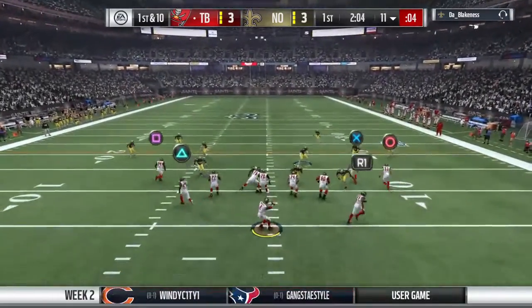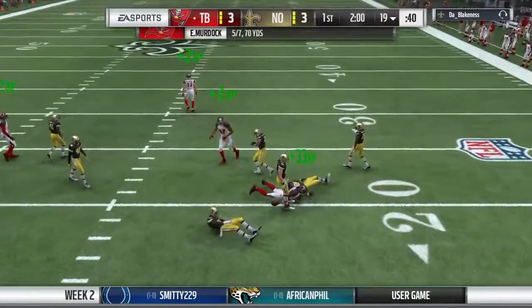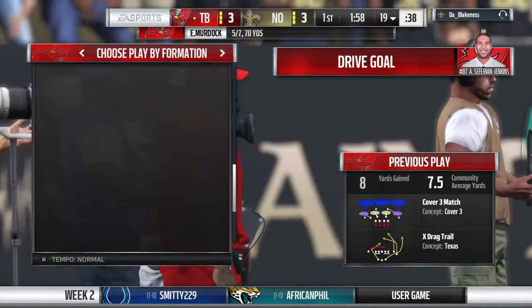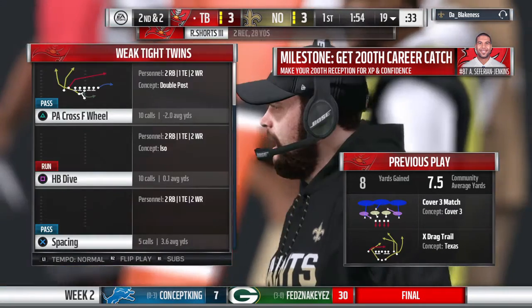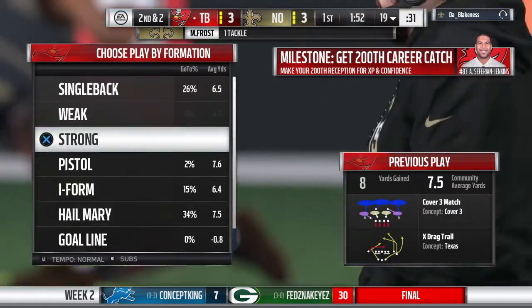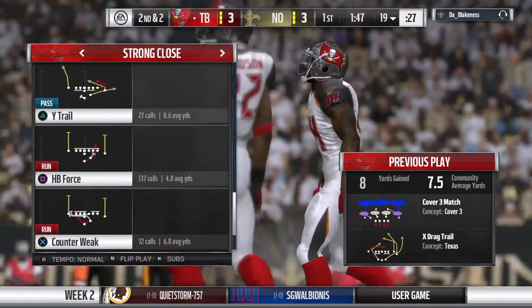Play clock winding down. They'll come out throwing here on first down. It's a short one here, complete to his tight end. It's an 8-yard pickup, and it'll be a second down. Now that's staying ahead of the chains. Really good pickup on first down, hitting the tight end there. Now it brings up a second and manageable.